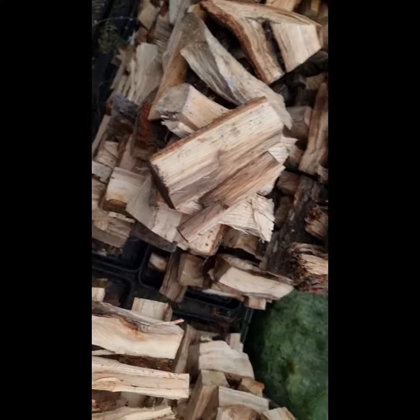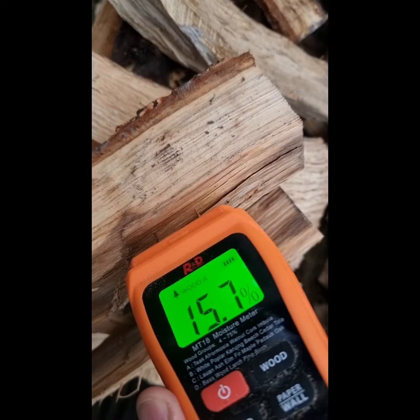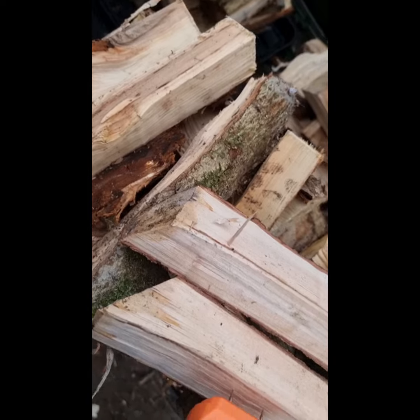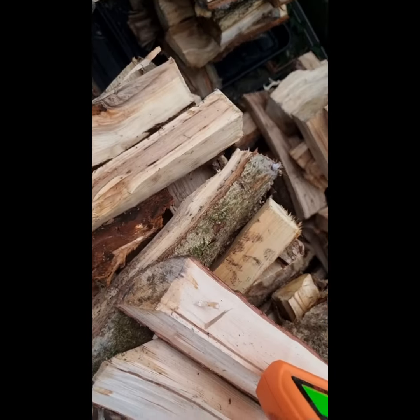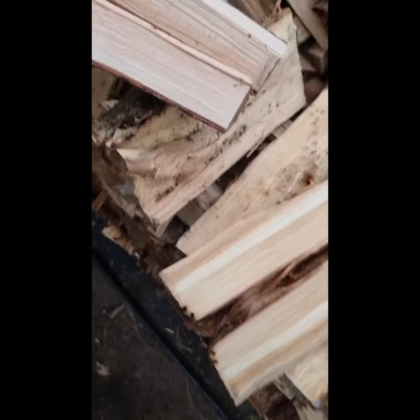Excuse me, I'm trying to do this one-handed, but I want to be able to press the pins in properly. Okay, so in the centre, we've got 15.7. It's the outside where we have higher moisture content, that's 15%, so that oak's ready to go. This is my hawthorn. Dry as a bone. I did think that was split quite thin and was the driest of the lot.